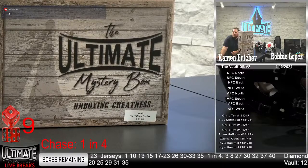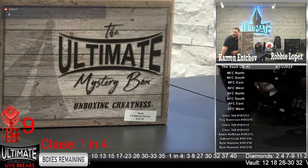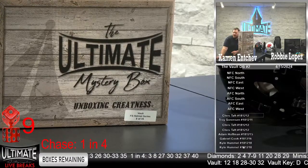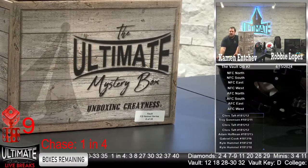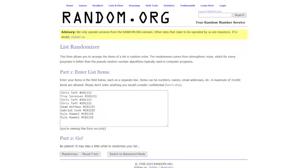So it's currently a 3-8 chance at a headliner, including that sick Hydro Flex Bo Jackson. We have one more vault key left as well, so we are winding down in this awesome vault series.